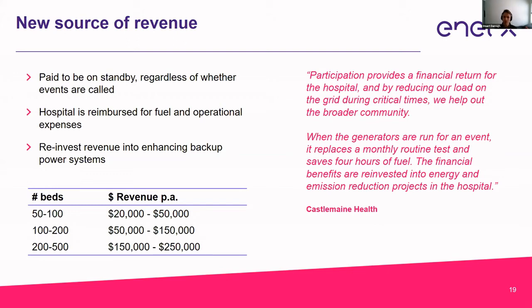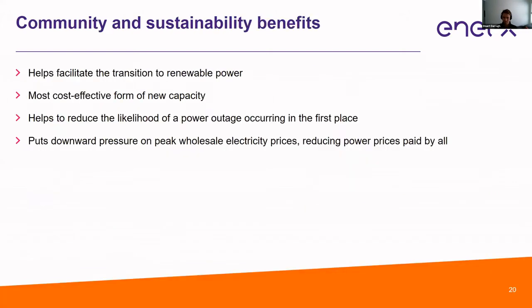Also, as I've mentioned, when generators are run for an event, a VPP event, it can actually replace a monthly routine test and save on fuel costs where they align. And then these financial benefits can be reinvested into other projects.